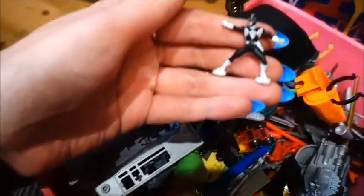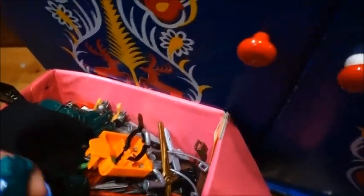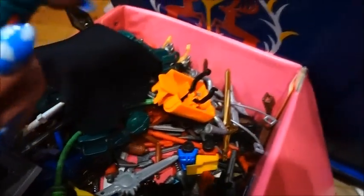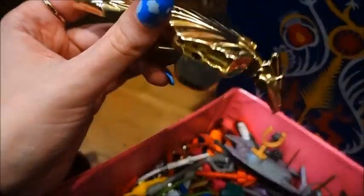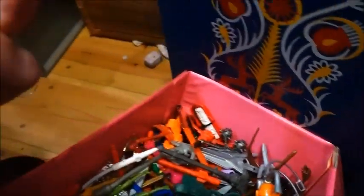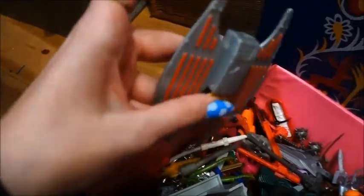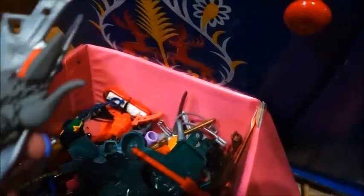Oh, there's a small Power Ranger. A miniature. I think I like him. No, I don't need him. So yeah, that further proves that maybe some of the stuff might be Power Rangers. For me this looks like something from Power Rangers, but I have no idea. It's probably a giant shield. Cool.